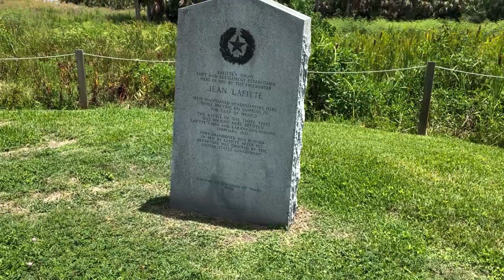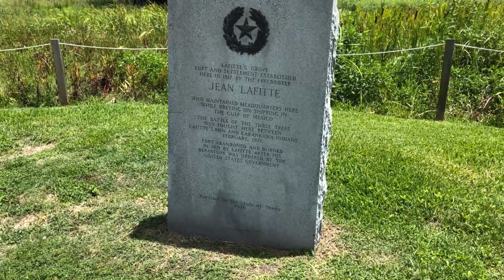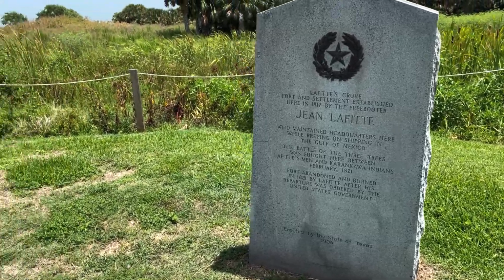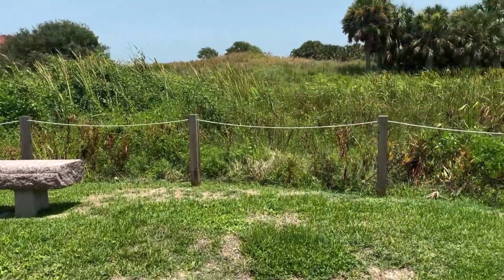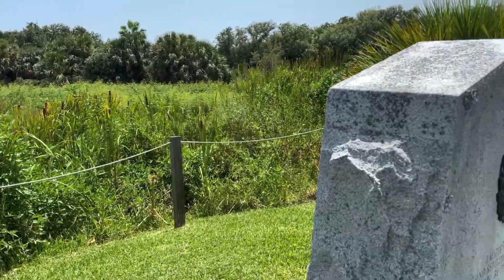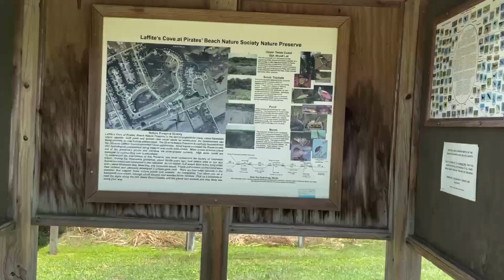This is Lafitte's other settlement, and we're over on the other side of the island in an area that's known as Pirates Cove. You can't really see much from the area where the landmark is. There's just some marsh behind it. Got a lot of nice trees and some cattails out here, but we're gonna go down a little farther and show you some of the other things that are out here.